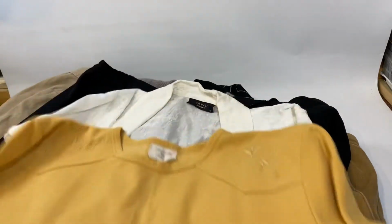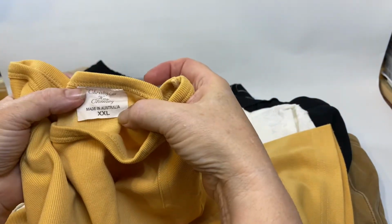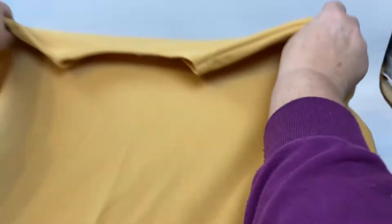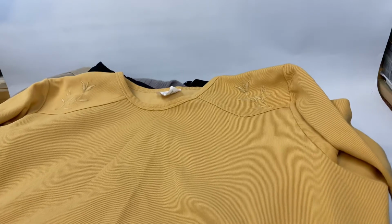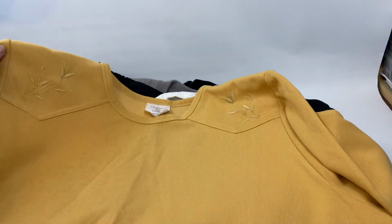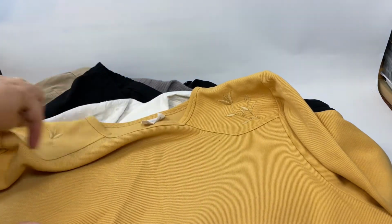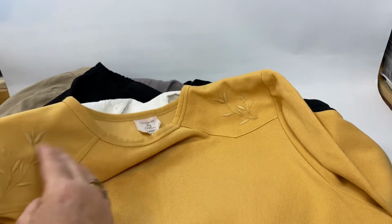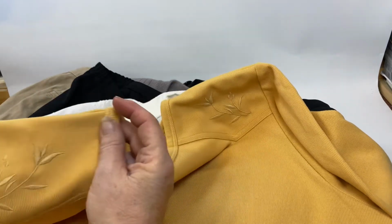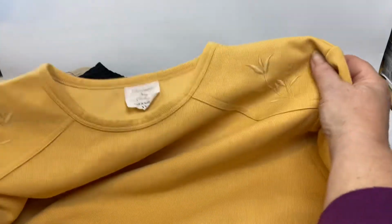Next one is a Christopher K clothing, little short sleeve shirt in an XXL. Again, made in Australia. The fabric on this is really nice. It's going to be one that doesn't go out of shape. You can see the nice little bit of embroidery detail on the shoulders. And with this little detail there, it sort of gives it a little bit of height in the shoulders, which we would have really loved in the 80s, without actually having a shoulder pad in it. So that's quite nice.